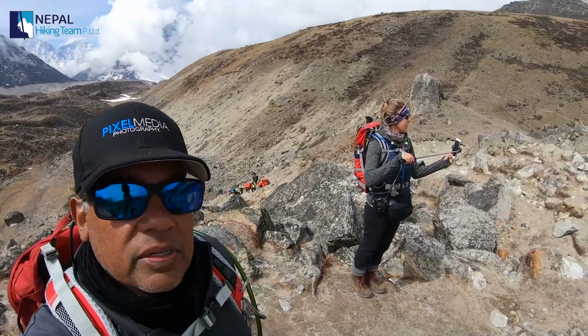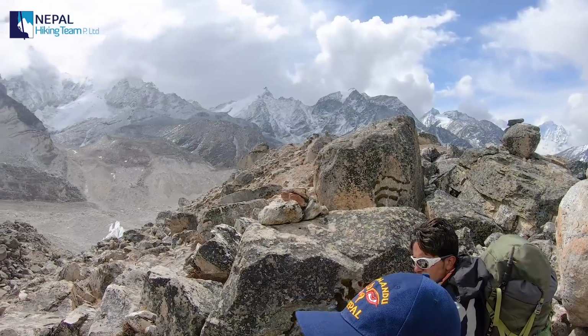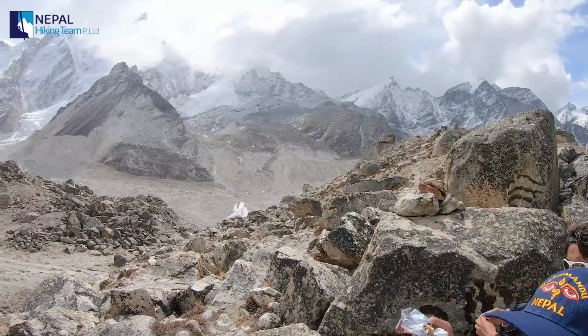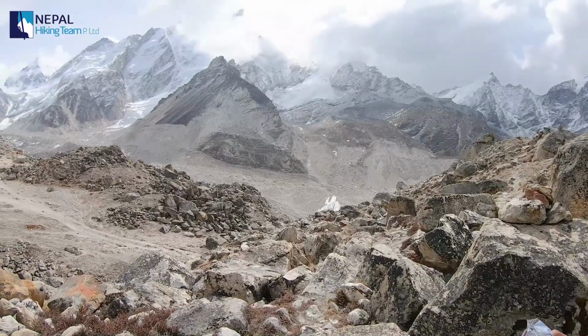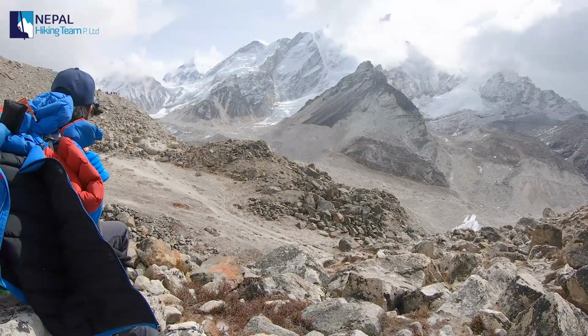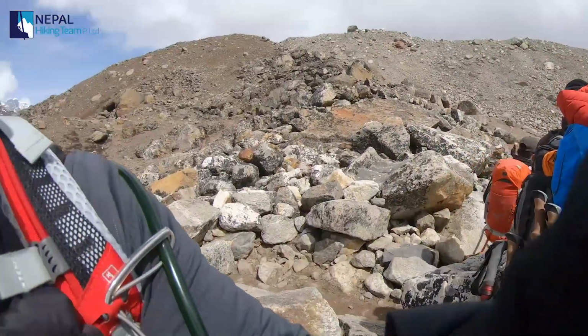Still got a ways to go, but that was a climb and a half, and I'm exhausted. But here's the view. See all those people down there? They still got a ways to go. We're taking a well-deserved granola bar break, and sitting here enjoying our view.